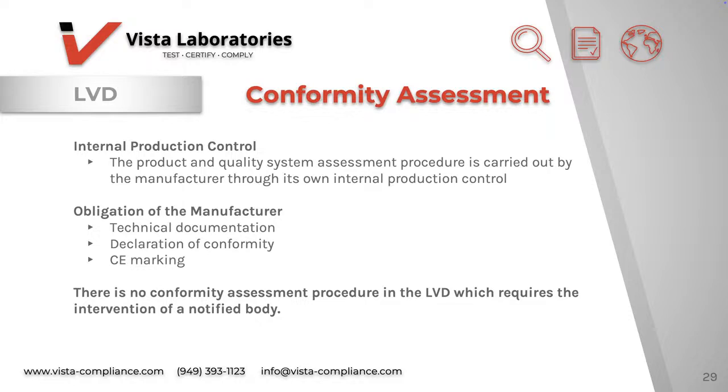LVD Conformity Assessment. Internal production control. The product and quality system assessment procedure is carried out by the manufacturer through its own internal production control. Obligations of the manufacturer: technical documentation, declaration of conformity, CE marking. There is no conformity assessment procedure in the LVD which requires the intervention of a notified body.